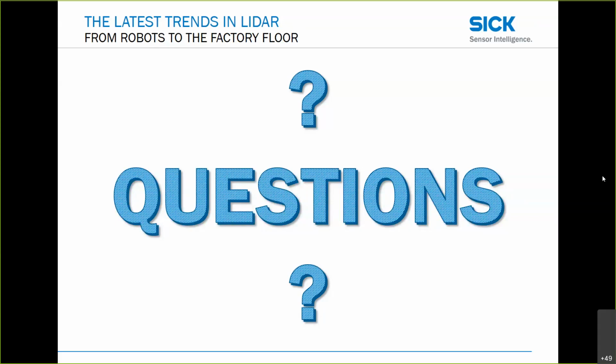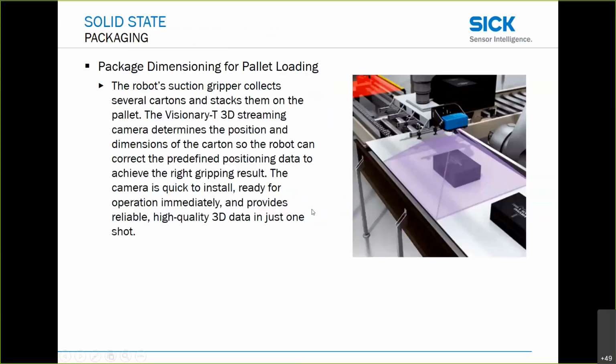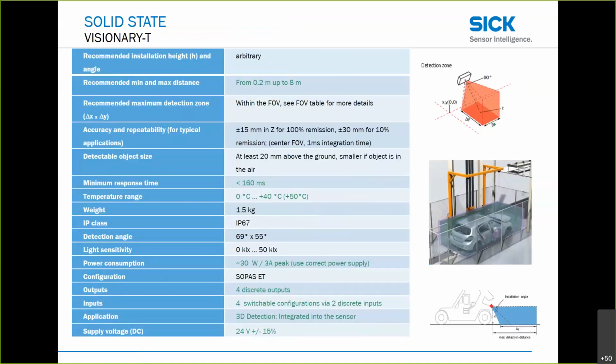What is the update rate of the Visionary? For that, I'm going to flip back a couple screens. Got it. I can tell you, the minimum response time is less than 160 milliseconds. And it's a bit variable because the more volume you're watching and the more tools you're utilizing within that volume, the more the response time is going to increase. So 160 milliseconds is currently considered max.